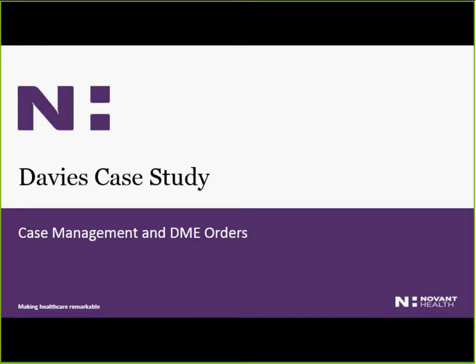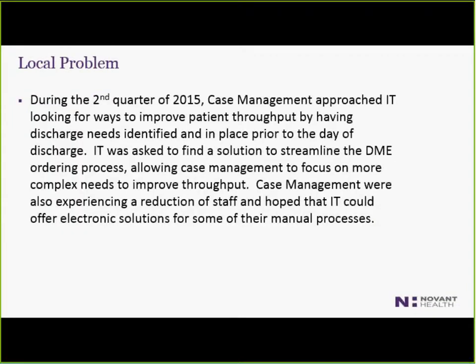Today we're going to talk about case management and the DME orders. In the second quarter of 2015, case management was experiencing a lot of change, including a reduction of staff with an increase in complex discharge needs. We were looking for opportunities to streamline the DME ordering process, which would allow case management to work at the top of their role. We approached IT and asked if they could help with any electronic solutions for some of our manual processes, to improve efficiencies related to throughput by having the DME orders and needs identified early and a plan in place prior to discharge.